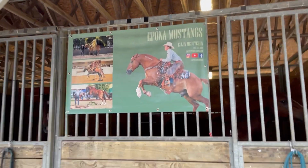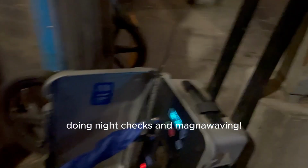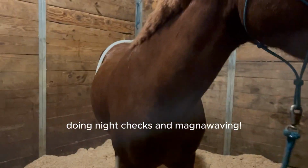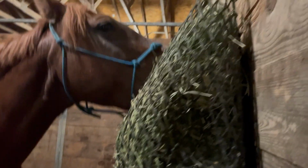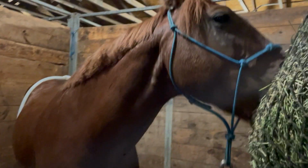Huge thank you to my awesome sister Madeline for making this super cool stall banner for me. He is getting some Magna Wave time, and he's got his hanging bucket waters because he's very particular. He likes hanging buckets only.